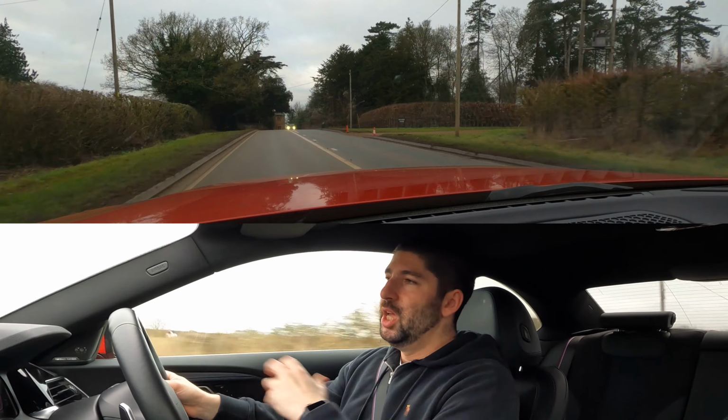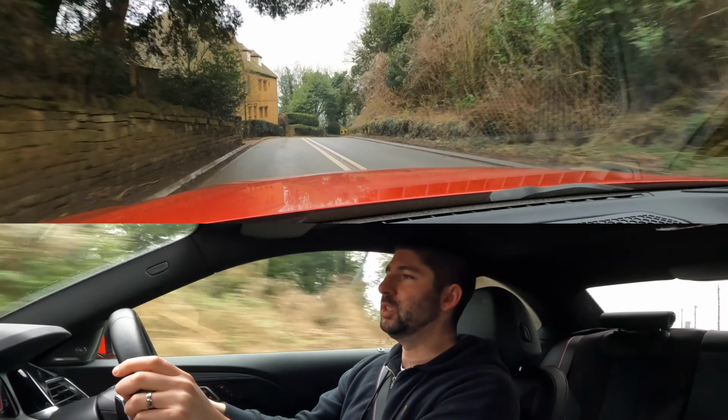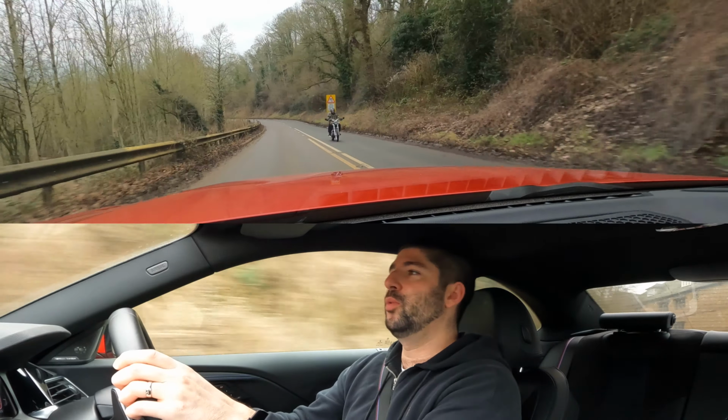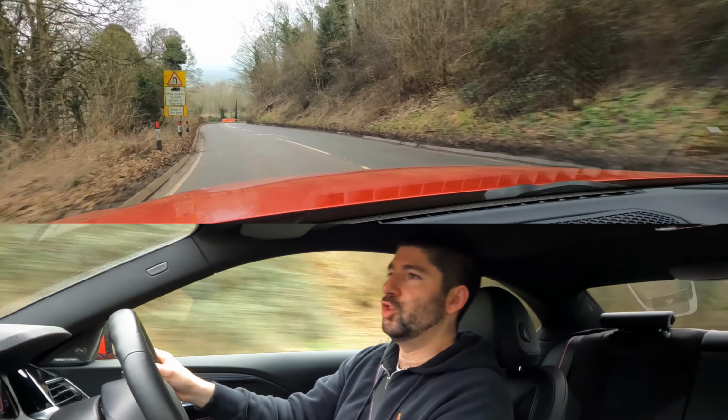You get an awful lot of noise, and that is a lot of pumped in noise into the cabin, which gives it a little bit of character, because that B48 engine doesn't necessarily sound the greatest. If you removed some of that noise, I think you'd struggle.